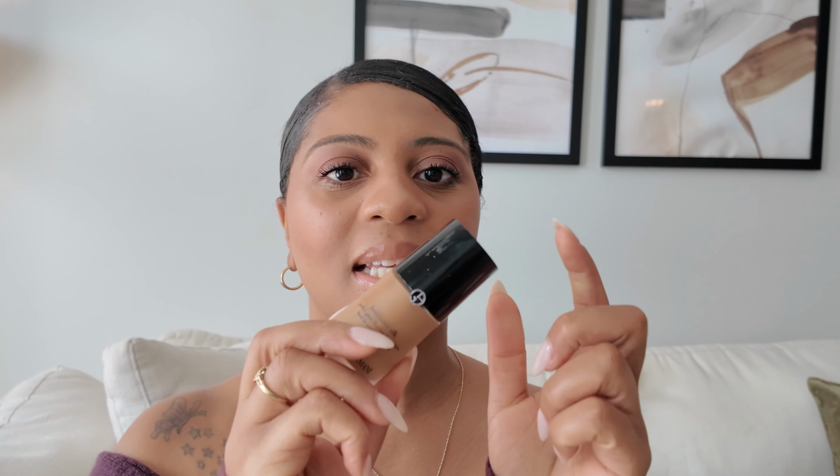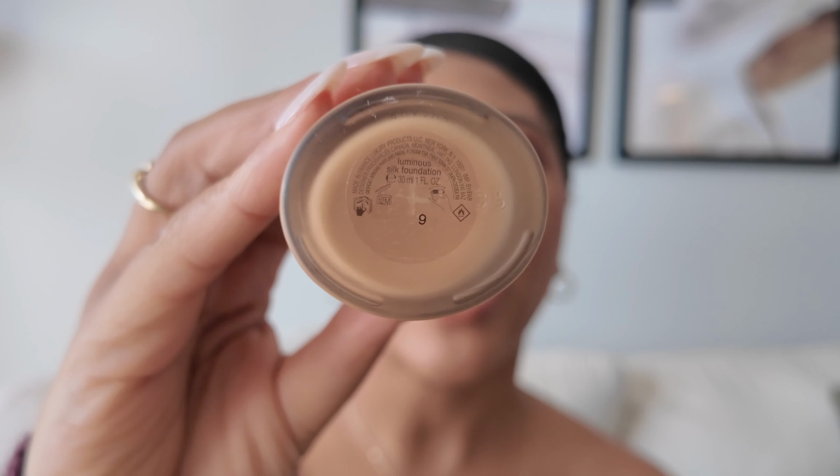I'm about to run out. This is my bottle here. I'm about to run out. And lately I've been trying to shake it, pump it to try to get some out. So I'm nearing the end, so I have to re-up. But I am a shade 9, if you can see that. So if you are looking for a complexion, Sephora, they tend to match pretty well.